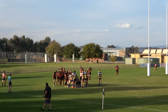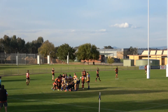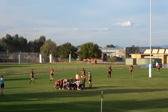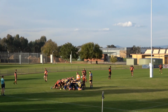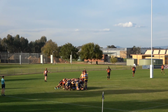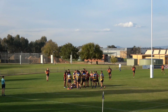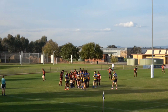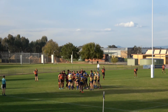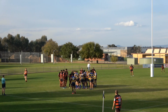So scrum 5 metres out. It's a Tumut feed, so they like to secure this one and get it on the boot early. Well, they might run it, but yeah, I think if they can secure it quickly and get it out, just to give them a little bit of a breather. Doesn't look bad. It actually looks awesome. They got really low. Well done, Steamers. Steamers are starting to try and push back here.